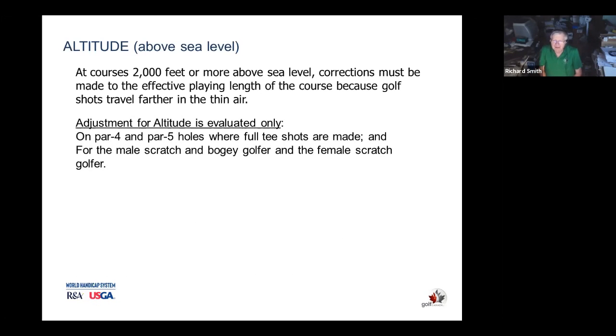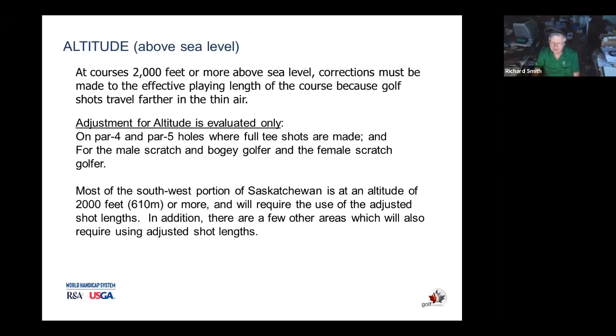Okay. Adjustment for altitude above sea level is evaluated only on par 4 and par 5 holes where full tee shots are made, and for the male scratch and bogey golfer and the female scratch golfer, not for the bogey woman. The reason is that they tend not to hit the ball high enough in the air for it to be that much affected by how much it carries through the air.